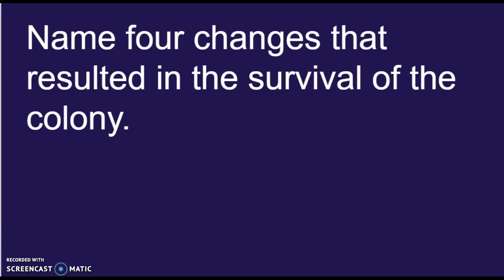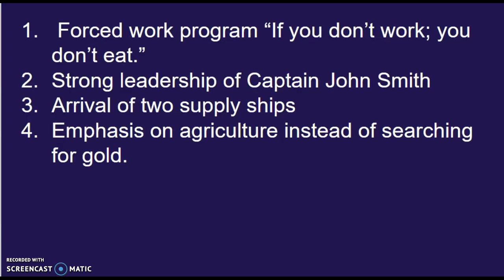Name four changes that resulted in the survival of the colony. 1. The forced work program of John Smith, who said, if you don't work, you don't eat. The strong leadership of Captain Smith, the arrival of the two supply ships, and the emphasis on agriculture instead of searching for gold.